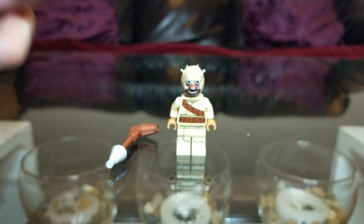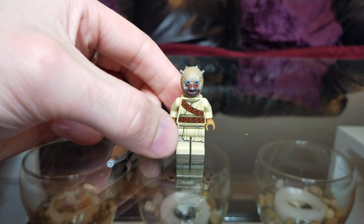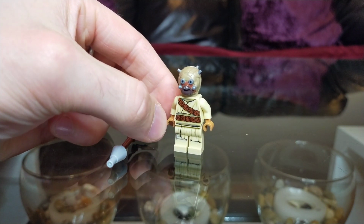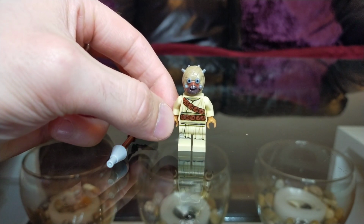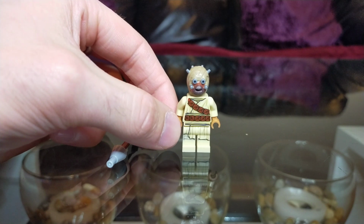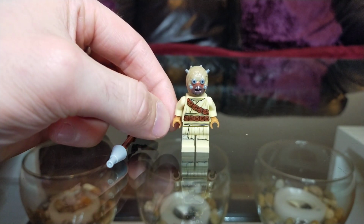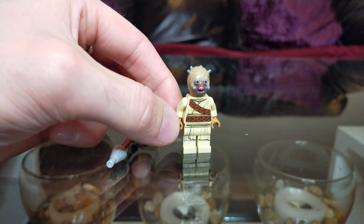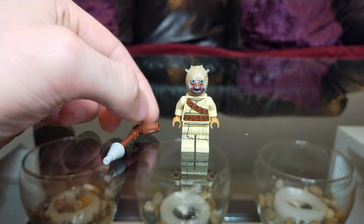We've seen this in a few other sets, correct me if I'm wrong, but I think we've only seen it in 2 sets so far. That was a Skyhopper versus Bantha set, with the brick-built Bantha, and we've also seen it in Obi-Wan Kenobi's hut from Tatooine. I think those are the only 2 places we've seen it so far, so I'm sure they will use it again in something else. But yeah, happy enough with this minifigure.